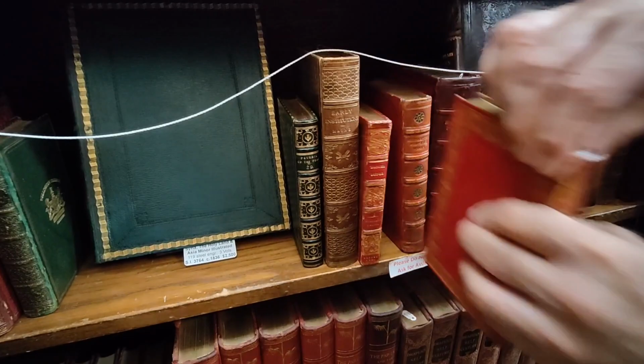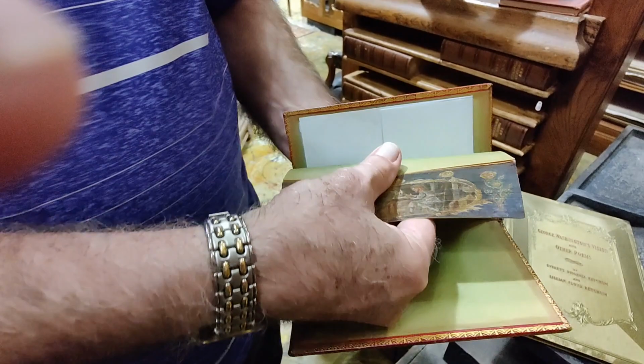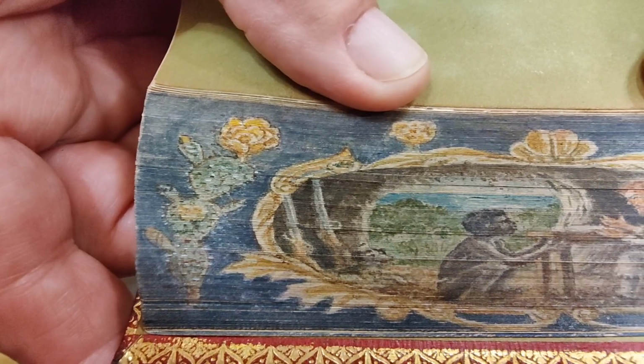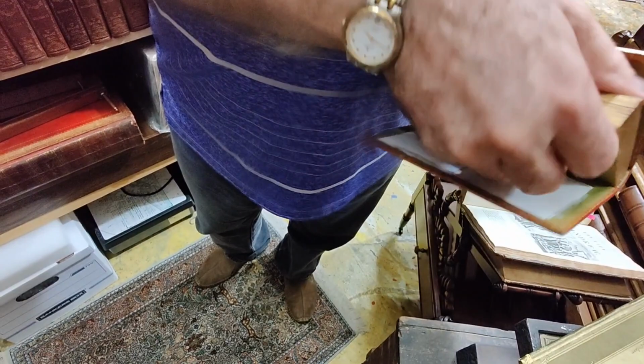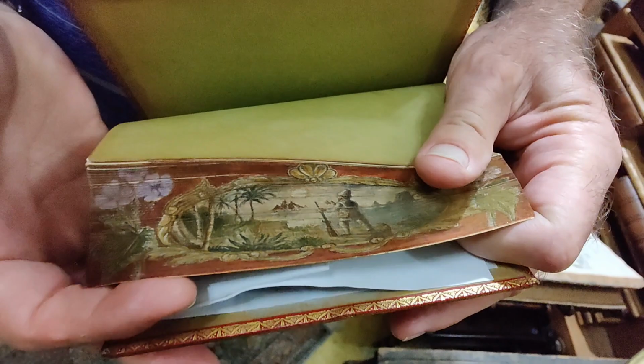Wow. This is volume two, and this is where you see Friday being taught the Bible by Crusoe. Wow. Awesome. And then this is where they are rescued.